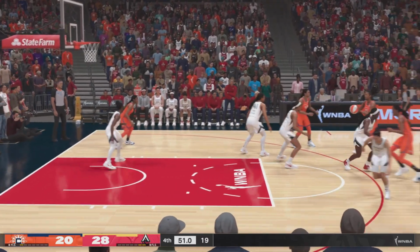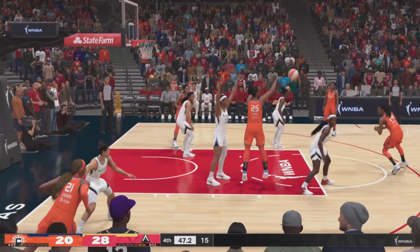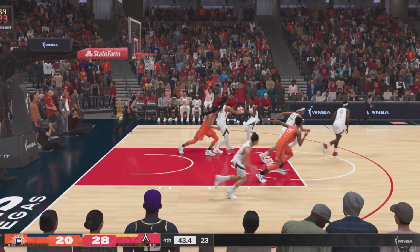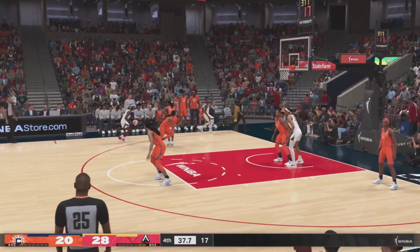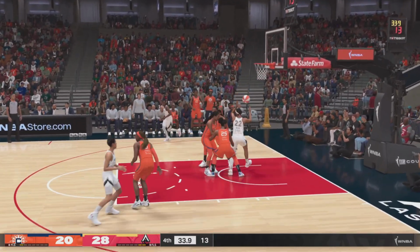Thomas. Up top Bonner. Can they get it? Las Vegas grabs the miss. And they are this close to putting it away. Yeah, and they don't need to do anything special. Just take time off the clock. And most importantly, don't turn it over.